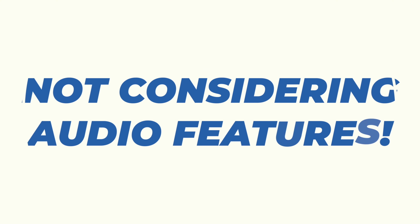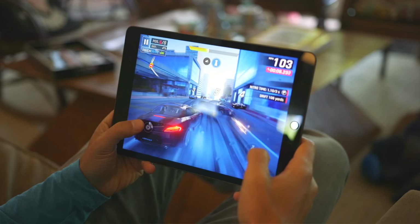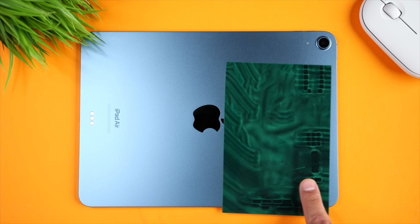Now, another mistake that I see is not considering the audio features. Some tablets come with 2 speakers, but both of them are on the bottom. So when you hold the tablet in landscape mode, the audio only comes out to one side. Now, other tablets come with 2 speakers, but you get one on each side.